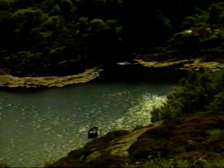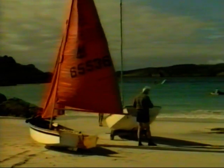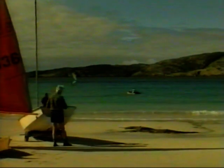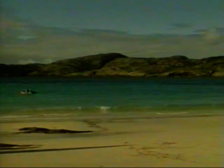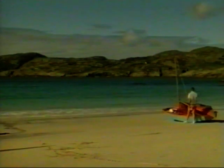We now take the A869 north, but first we make a small detour. About 4 miles northwest of Lochinver is Achmelvich, a small holiday centre and caravan site. It is situated near a beautiful bay with a beach of white sand, sheltered on both sides by rock faces. On a sunny day, you could not wish for anything better for bathing or sailing in the sparkling clear blue sea.